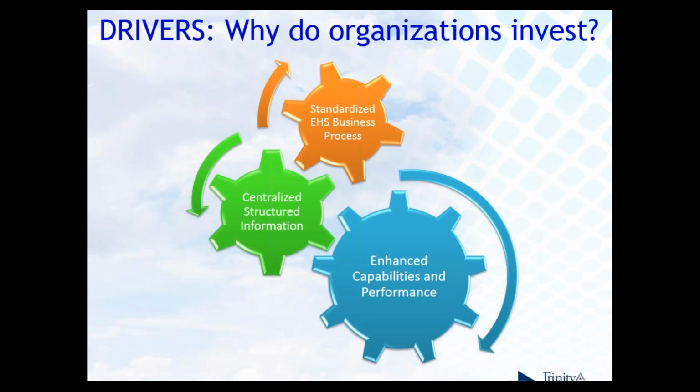This really is just a visual of the intertwined gears of the drivers, where your standardized EHS business processes, your centralized structured information, and your enhanced capabilities and performance all work together in that acceleration of your EHS department.